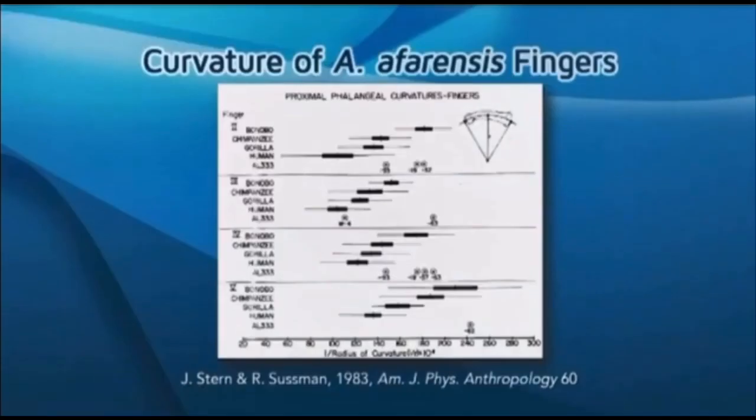Yeah, I just don't think that's the consensus. I mean, Lucy walked around on the ground, but she probably spent some of her time in trees. She didn't walk around on her knuckles, though, and we'll get into that later on. So the science says she was a knuckle walker.